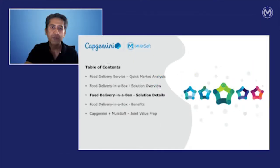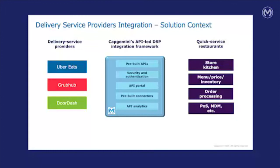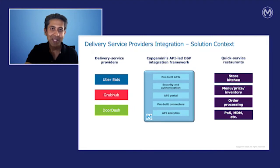Now that we've covered the solution reference architecture, let's check out some of the finer details of the solution. At the highest level, there are three aspects to the solution. On one hand, you have the delivery service providers or the DSPs like Grubhub or Uber Eats or DoorDash, etc. And on the other, you have a restaurant with its own set of applications like POS systems, menu management applications, pricing, loyalty, and so on. Our MuleSoft-based API framework sits in the middle and helps seamlessly integrate the DSPs to these restaurant applications and systems in a secured and scalable manner.